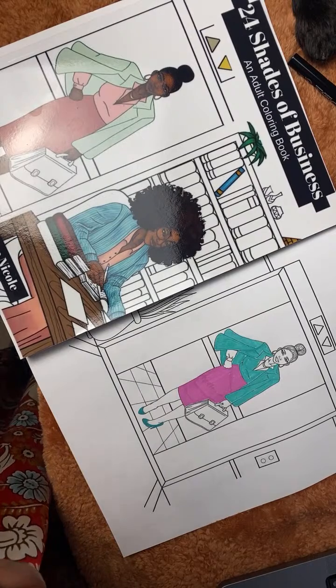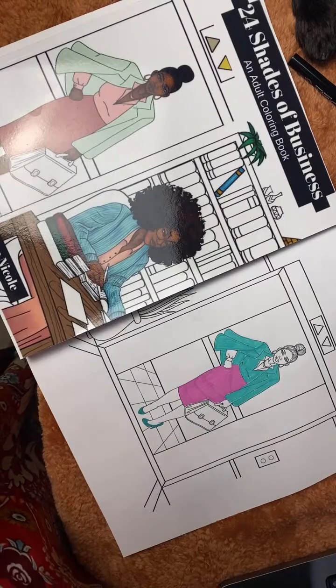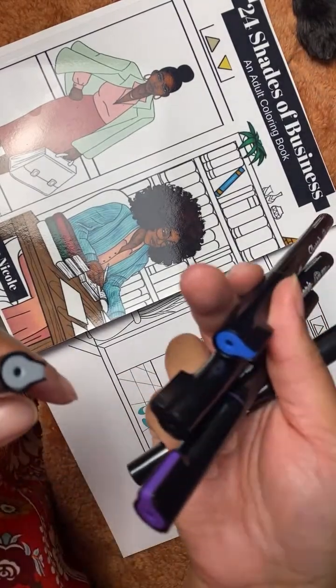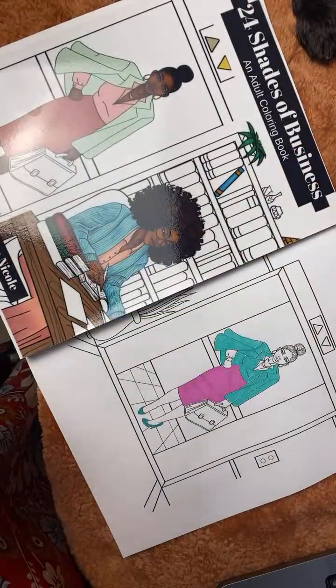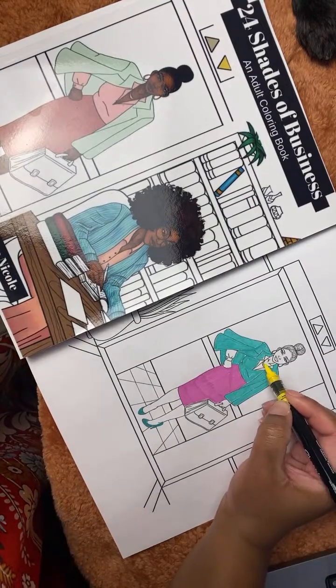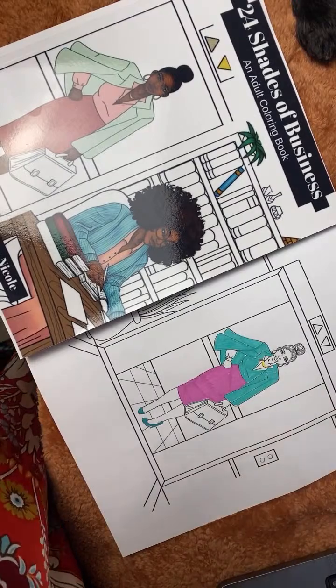So what do we have? Do we have a gold color? I guess this is as close to gold as we're gonna get for her necklace. Okay.